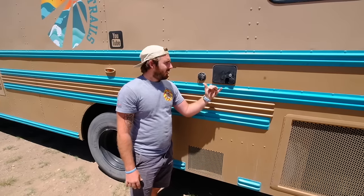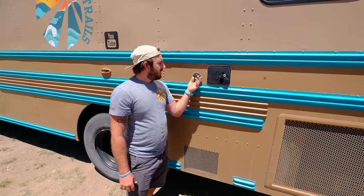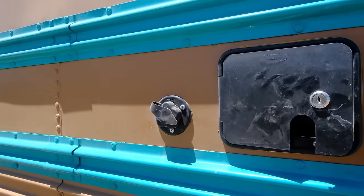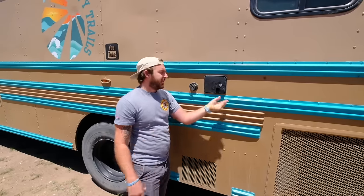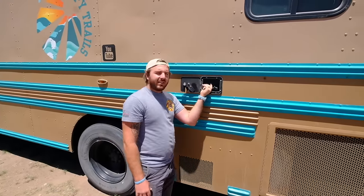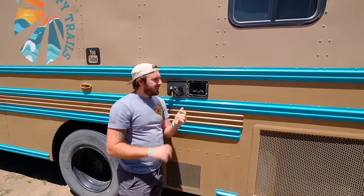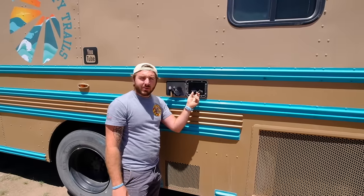Very quickly, this is our water fill station. This is our city pressure right here. So when we're at an RV park or something, we can just put a hose right in there and it pressurizes the lines. But over on this side, typically this is your gravity fill. So you just stick a hose in there and it uses the gravity pressure to fill your tanks. And then this would normally be your city pressure.